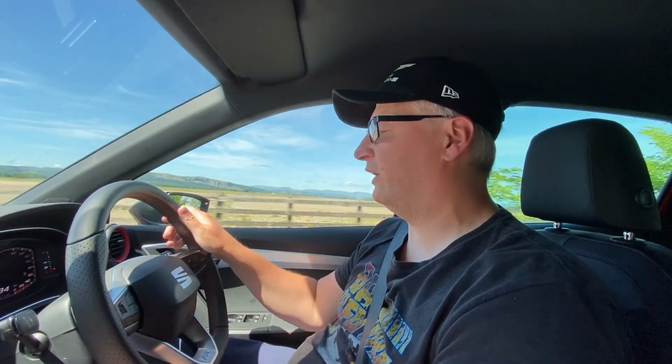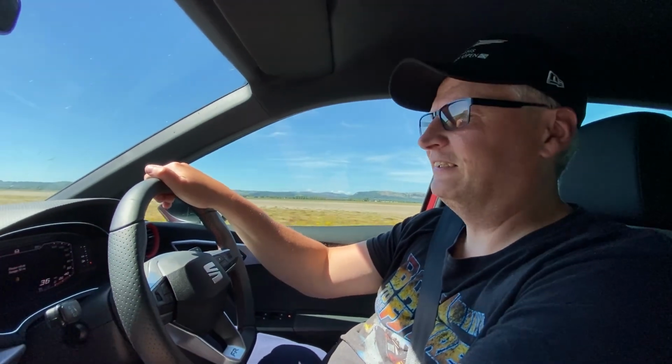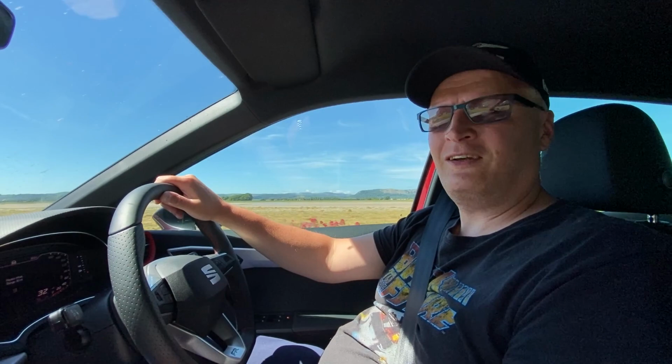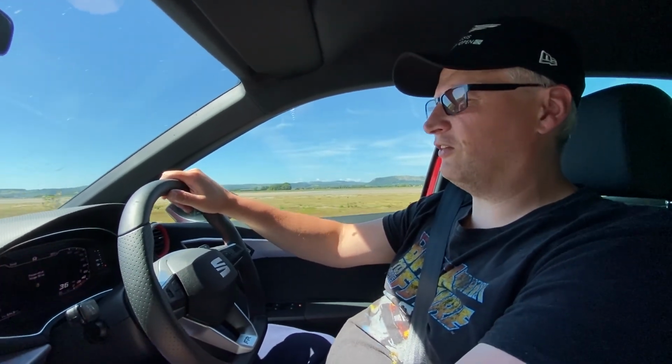Lovely little sporty wheel, leather wrapped, and very direct. And it does turn quite neatly. Weightens up nicely. You put your foot down. Now you can have a lot of fun in this.